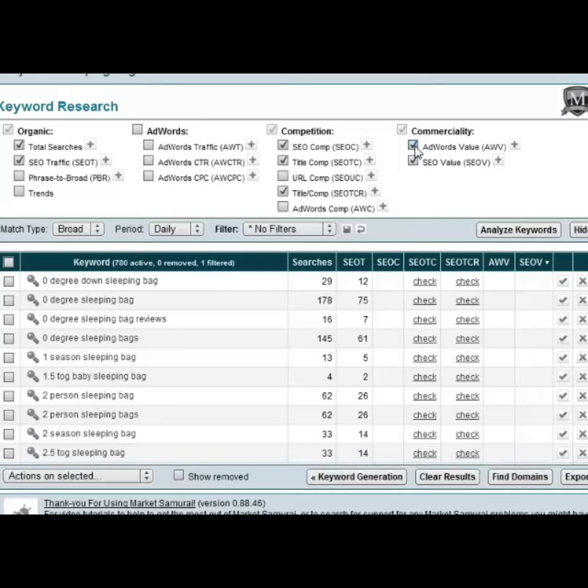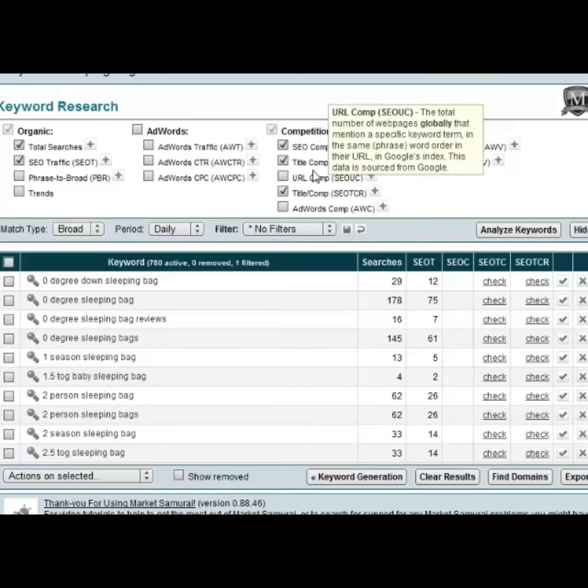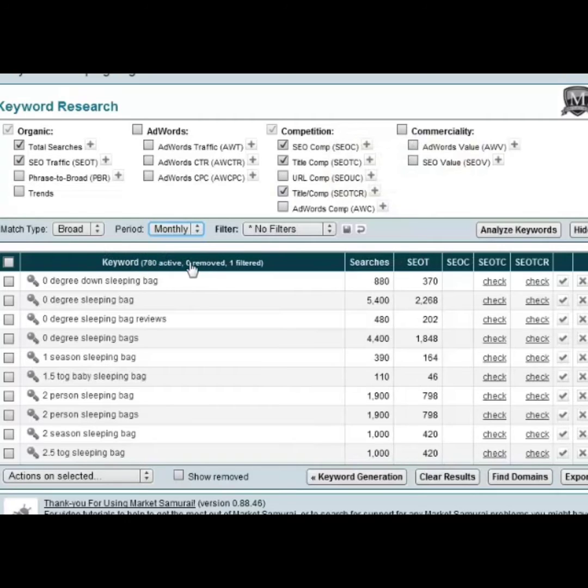I don't really need any commercial intent, anything like that. So those are what I do: total searches, SEO traffic, then SEO competition, title competition, and the title divided by competition. One other thing, I like to do monthly, so I have a good idea of how much traffic that keyword will get per month. And then we also don't want broad, because broad will bring you back inflated results.